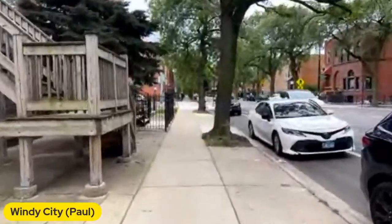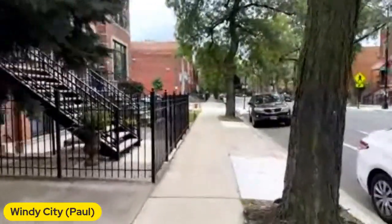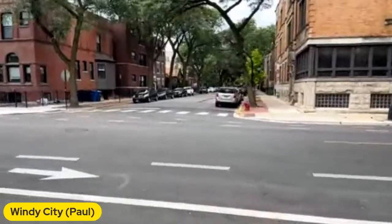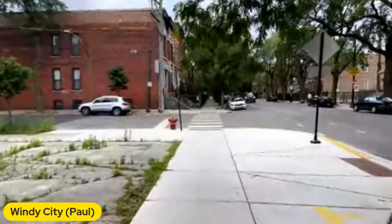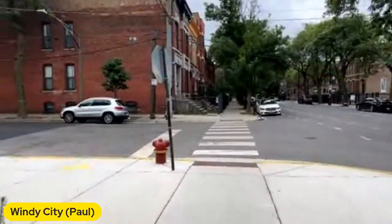Yeah, so here we are coming up on Flournoy, and right at this point now we're only a block and a half, 2 blocks south of the expressway, and this just looks like a beautiful tree-lined neighborhood, right? Wide streets, plenty of street parking. Again, the traditional 3 floors of buildings, whether they be multi-unit or family homes.